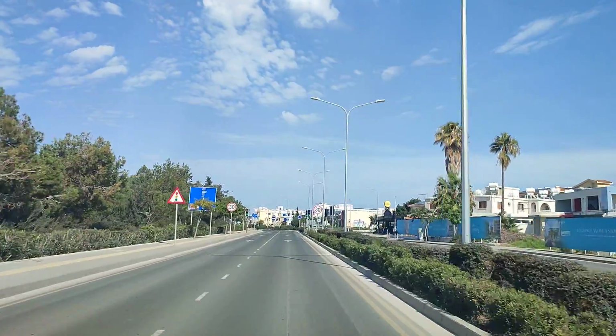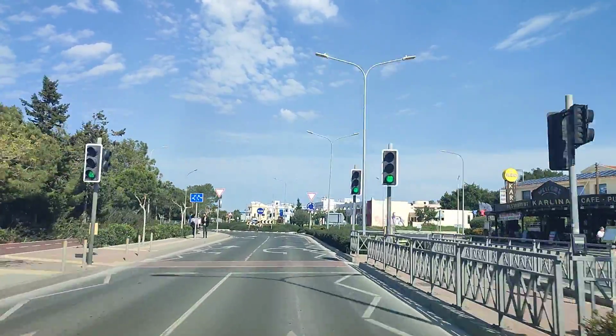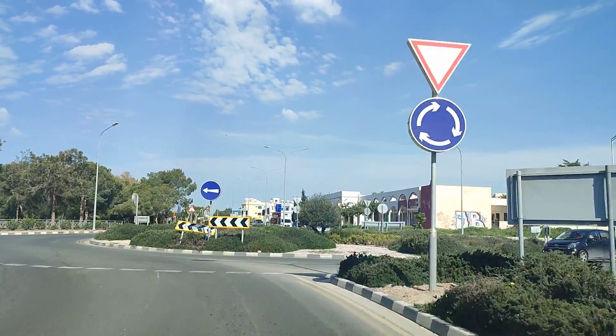Shall we take a left? Shall we take a right? Shall we go straight? I think we'll take a right. Now, on the left-hand side is the main entrance into the Tomb of the Kings archaeological site.